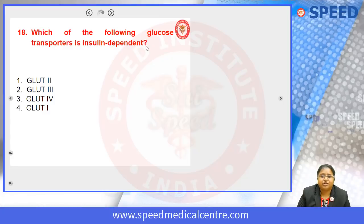Which of the following glucose transporters is insulin dependent? So 3, 2 and 1 are all independent, and 4 is the only dependent one.